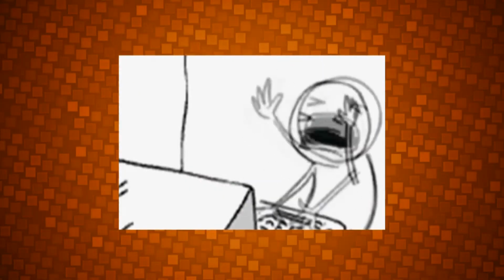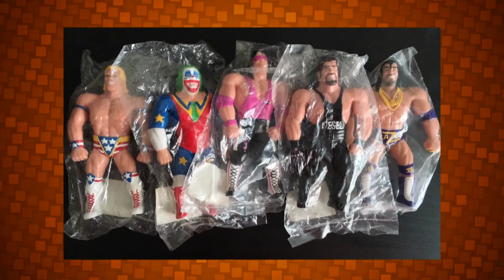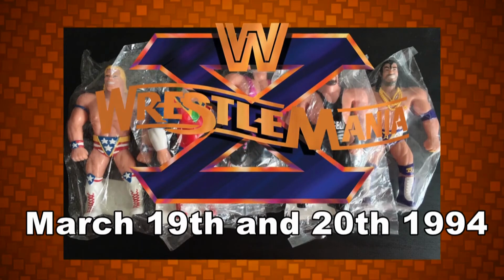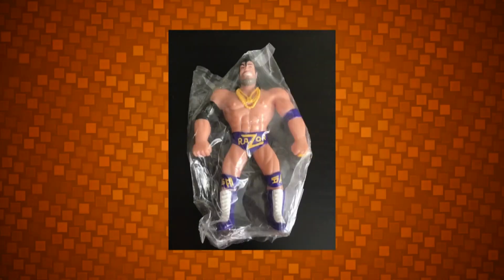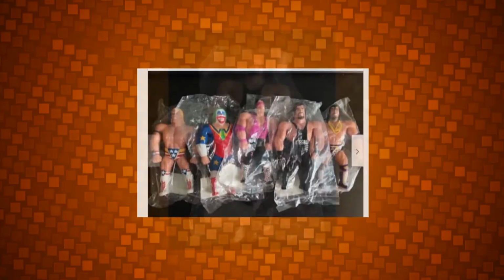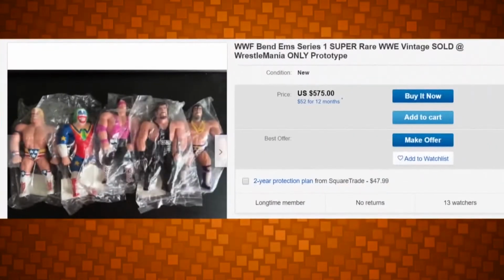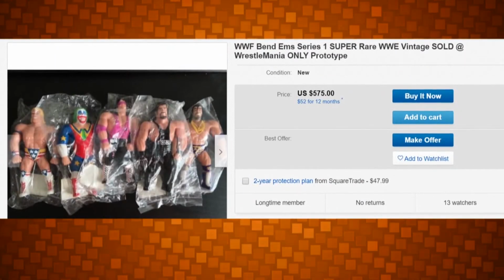A few odds and ends I picked up while doing further research. There was a trial run of Series 1 sold prior to their initial release date. For just 2 days, on March 19th and 20th, 1994, during the WrestleMania 10 Fan Fest, the entirety of Series 1 could be purchased. Instead of the normal Bendems packaging, these were sold in sealed plastic bags with barcode stickers. As of writing this, there's an eBay auction with a buy it now price of $575 for the entire set, a testament to the rarity of these figures.